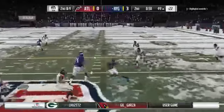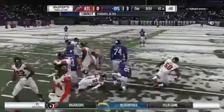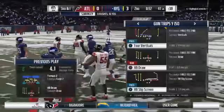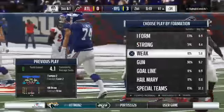They'll run it now out of the gun. Broke through some contact, but unable to reach the 40. Call it an 8-yard gain. Much better shape now on third and just a yard.